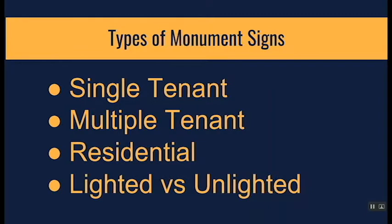And then there are lighted versus unlighted signs. It depends on the preference and the visibility. As you probably would recognize, most residential signs are not lighted. Sometimes they'll have landscaping lights indirectly lighting the sign, but most residential signs are not going to be lighted signs. Most multiple tenant signs will be lighted because the property manager of that complex would like to have as much visibility for its customers, its paying tenants, as it possibly can. Single tenant, totally a preference issue. If its business is only open during the day and they don't want the expense of a lighted sign, they may go with an unlighted sign for a single tenant.